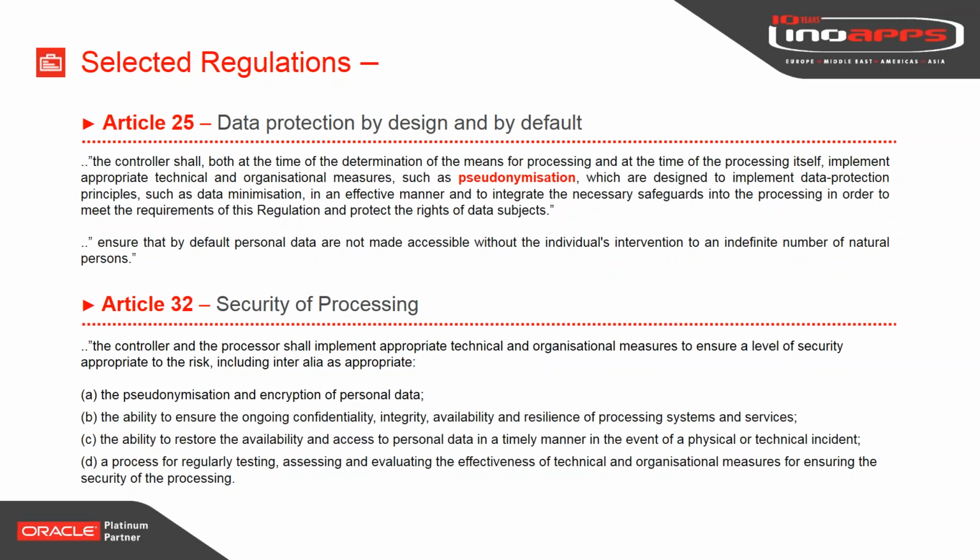Article 32 is talking about security of processing. Here, I'm not going to read it out, but the key words to pick up on: pseudonymization, encryption of personal data. Now, encryption we're going to look at specifically in a few slides' time, but it talks as well about having the ability to regularly test, assess, and evaluate the measures that are put in place. So again, it needs to be an ongoing process when you're looking at your data security. It can't be a point in time, it's got to be a continuous process.